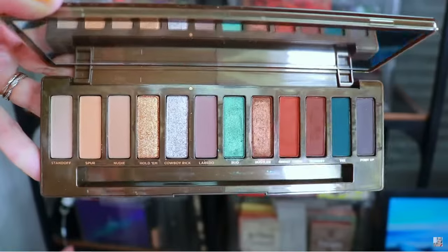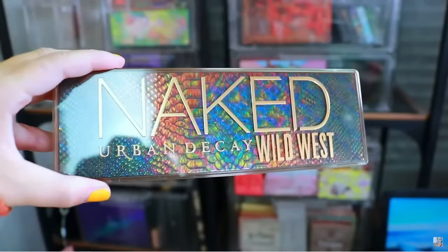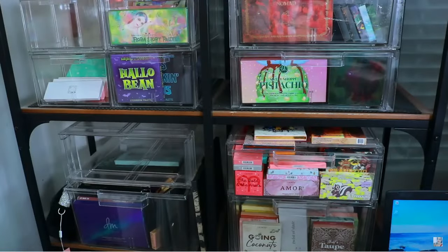I still have the brush. I just take it out so it doesn't fall out when I open the palette, but I still love this palette. Up next is all my Milk Cosmetics palettes, and I have a love-hate relationship with this brand. Some of their palettes I absolutely loved, other palettes I absolutely hated. So this is going to be a hard one for me. So let's just get this started.